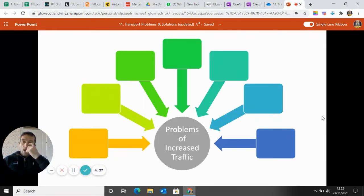So, you have a task like this in your OneNote. What I want you to do is think about what problems are caused in Glasgow from increased traffic. What can you think of? Things like traffic congestion, what does that cause? Are people always very, very calm when they're stuck in traffic?